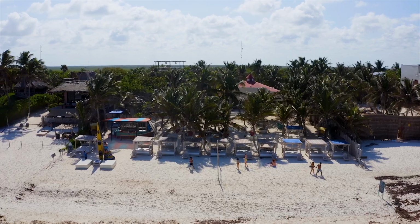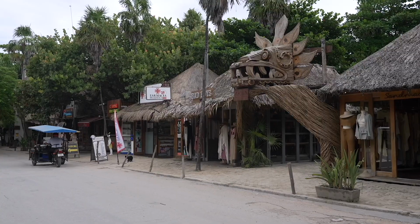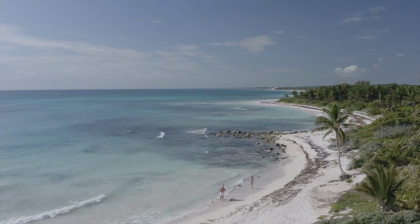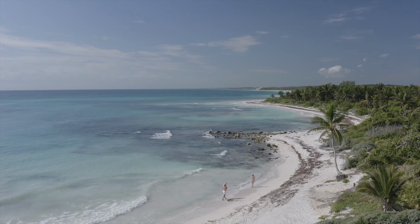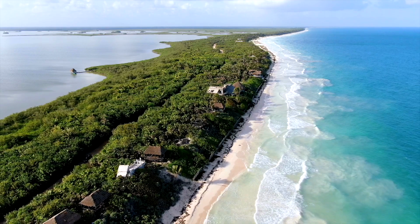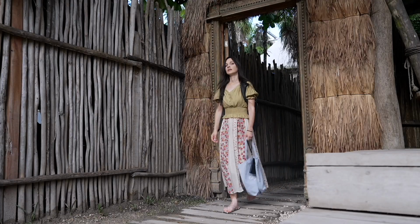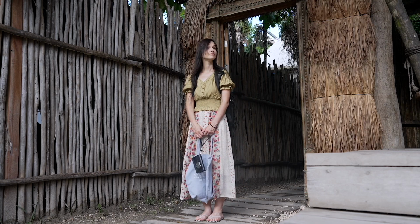Tulum is one of the most popular holiday destinations in Mexico. It changed very rapidly from a sleepy fishing town to a bustling spot for tourists. It's known for its beauty along the coastline, its blue water and white sand beaches. But as with all popular holiday destinations, the question remains, is it really worth the hype?